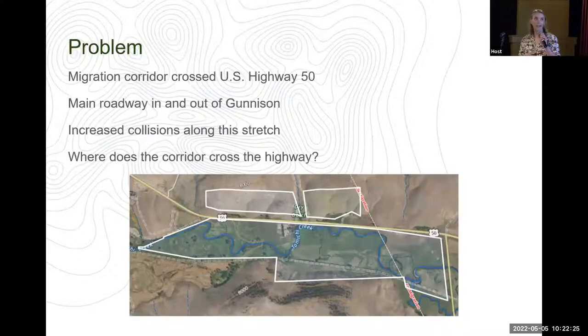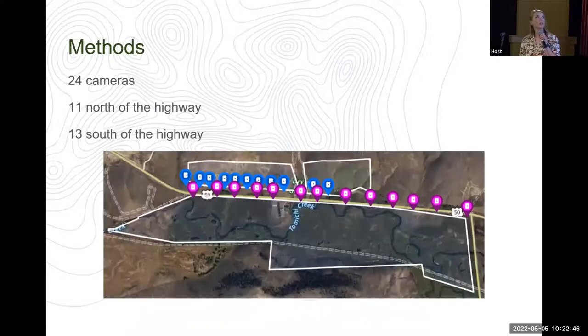You can kind of see that on the east side of the property. Unfortunately, this migration corridor has to cross the main highway in and out of town, and there are increased collisions with wildlife along this stretch of highway. We have a general idea of where this corridor is, but we want to know more about where deer and elk are more likely to cross.